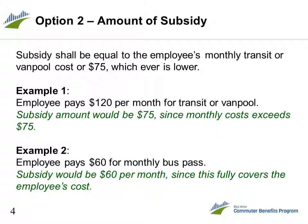The amount of the subsidy offered by the employer shall be equal to the employee's monthly transit or vanpool costs, or $75, whichever is lower. Let's look at some examples of how this employer-provided subsidy might work for some companies.